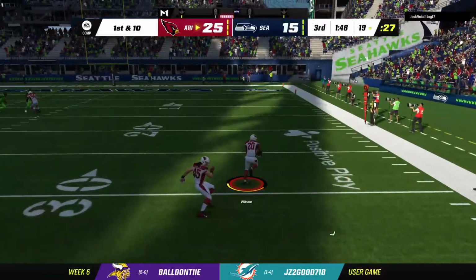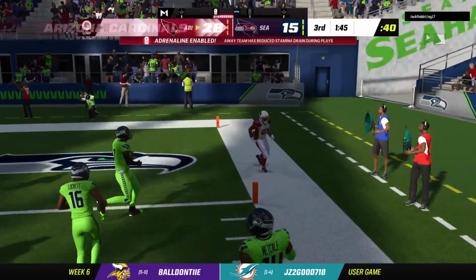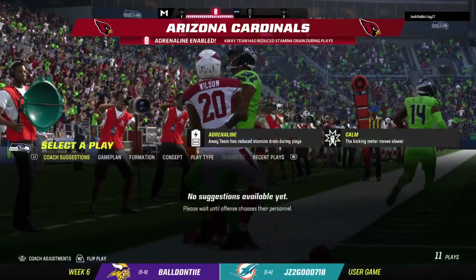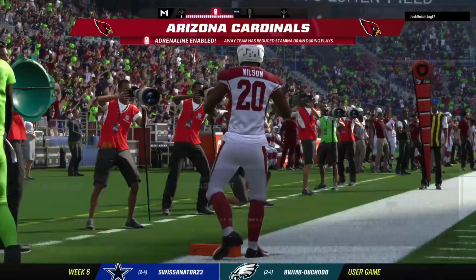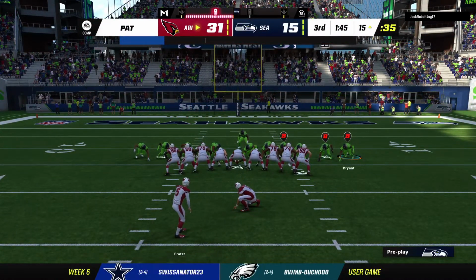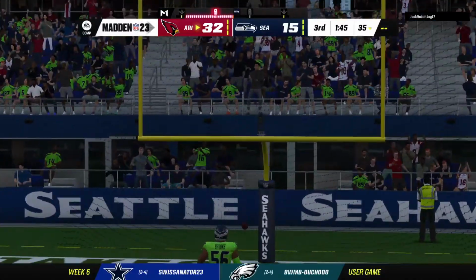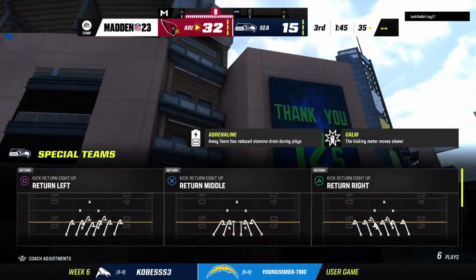And his pass is intercepted for the 4th time today. Picked up by Marco Wilson. And they will score. It's a pick 6 for the Cardinals touchdown. Prater on to add the extra point. And that'll make this a 3-score game as the lead moves to 17.